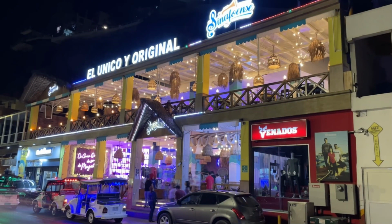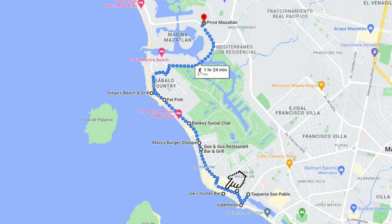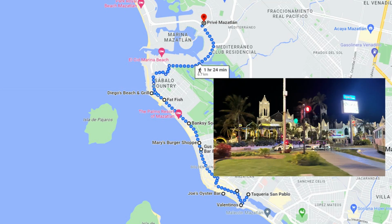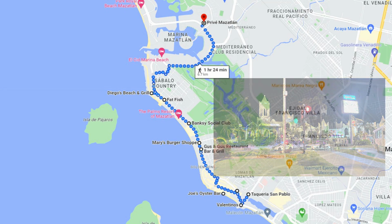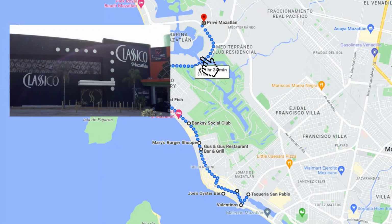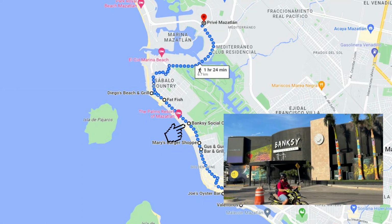For you party animals, here are 5 options to consider. Joe's Oyster Bar and Valentino's Complex, which are both near the south end of the Golden Zone or the north end of the Malecon, with Joe's being on the water and Valentino's being above it. Further north, you have 3 top late-night clubs, Club Classico and Privy near the marina, and Banksy Social Club a bit further south.